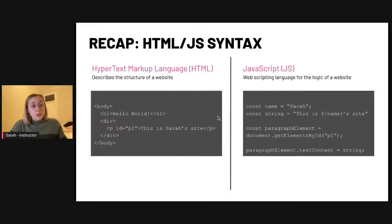So a really quick overview, HTML or hypertext markup language, we use this to describe the structure of a website. So what things are going to be on the page? Are we going to have divs? Are we going to have sections? Are we going to have headers, subheaders, paragraphs, lists, tables, images? So HTML is how we describe the structure of our website. And then we also have JavaScript. So JavaScript is a web scripting language, and we use that for all the logic and functionality of a website.